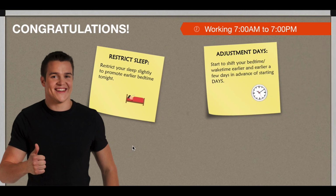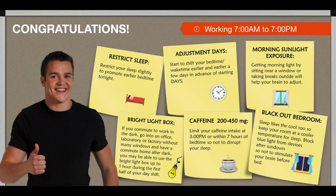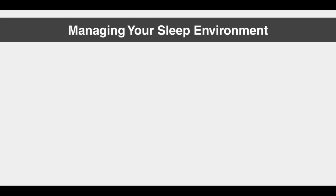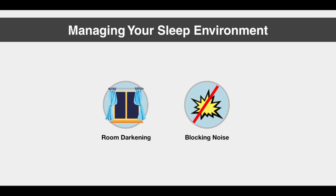Congratulations! Now you know the golden rules for shifting your circadian rhythm back to working day shift. You understand how to restrict your sleep for an earlier bedtime, the importance of morning light exposure, how and when to use caffeine, and how to maximize your sleep environment. Managing your sleep environment by blocking exposure to sunlight and outside noise is essential for shifting your rhythm and increasing your total sleep time.